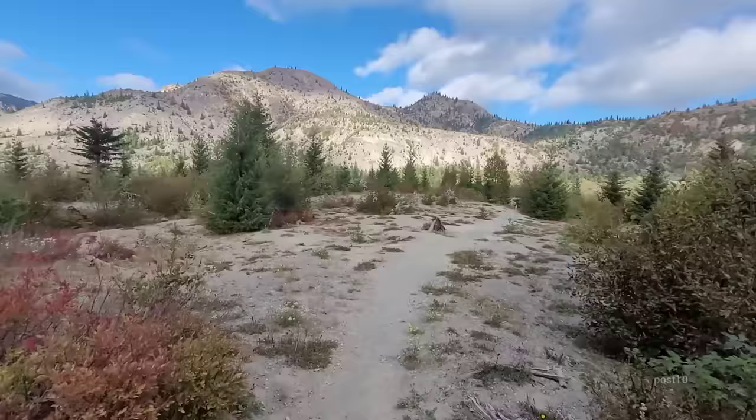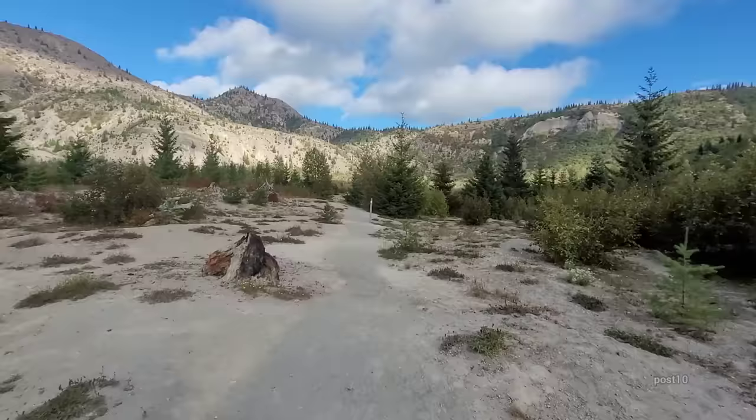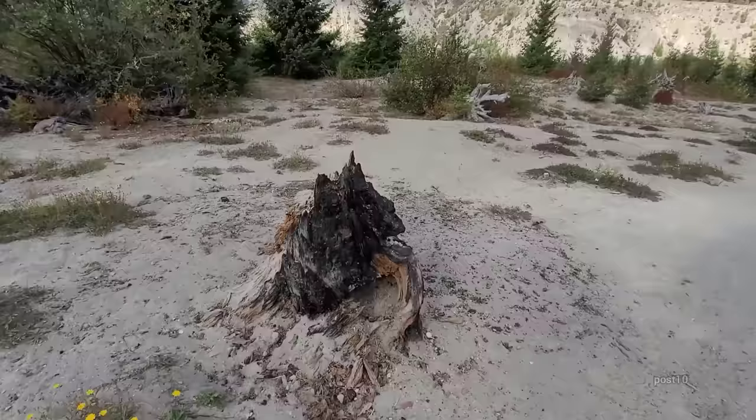Now we're in a pretty open area where not much got to grow back. We just came off this really nice hill. Down here where it hasn't really been able to grow back, you can still see a lot of the trees are burnt.